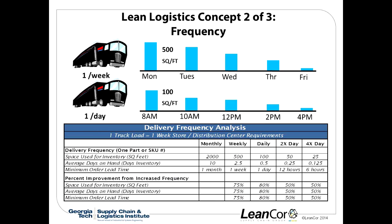So in other words, Monday and Friday would be the beginning and end divided by 2. So on average, we have 2.5 days of inventory inside of this particular warehouse or supermarket or maybe a trailer yard or somewhere. But 2.5 days.